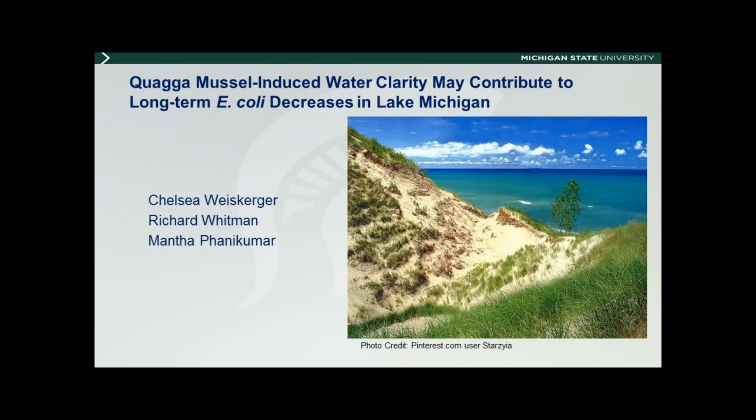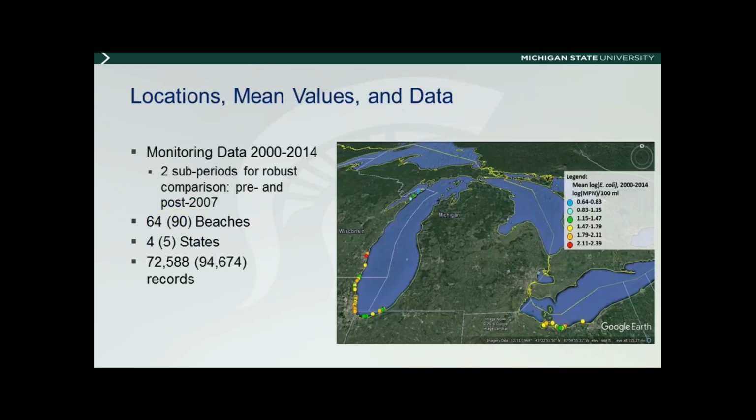And we've been looking at long-term E. coli trends in Lake Michigan beaches. And we're trying to figure out what they're attributed to and how maybe quagga mussel-induced water clarity changes are contributing factors too.